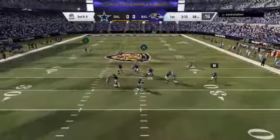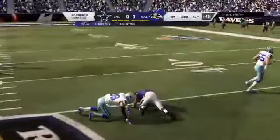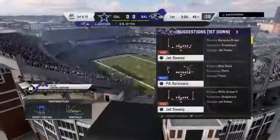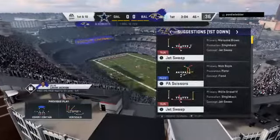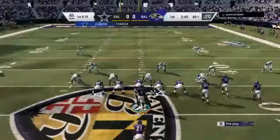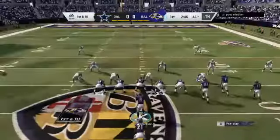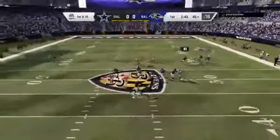On 3rd down, Jackson. He finds Roberts complete. And he'll be taken down, but not before he gets into enemy territory. 16 yards on that one and a Raven first. So from Cowboy territory now, here's 1st and 10 at the 46.